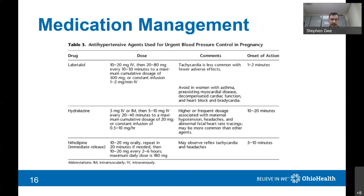Regardless of why they're hypertensive, the treatment is still pretty much the same. And so we use three major medicines in pregnancy when patients present with hypertension. And these are, I think, some medicines that you may have available to you on an EMS unit, or certainly would have available to you in the emergency department.